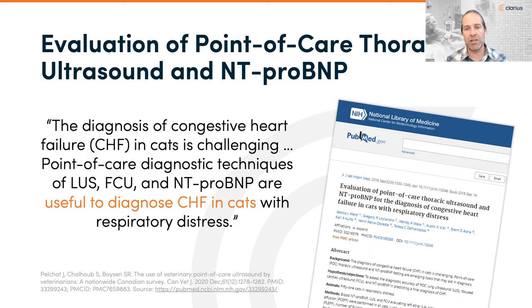So the first one I wanted to talk about was using point of care thoracic ultrasound for CHF diagnosis. And what's really interesting is in the human world, this has been going on for at least 5 to 10+ years in the critical care and emergency literature. And it's great to see it moving into the animal space and the veterinary space as well. And the findings seem to really mirror what we know in the human practice, which is that lung ultrasound is actually highly predictive of congestive heart failure.